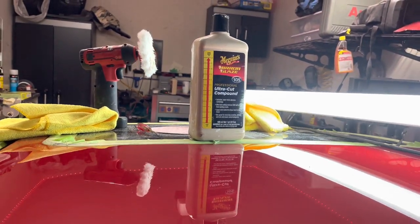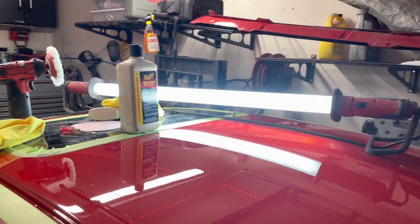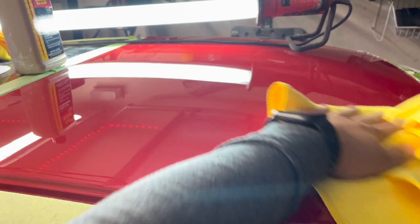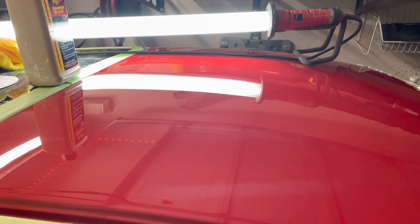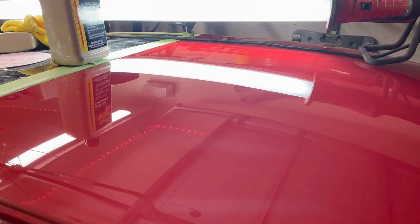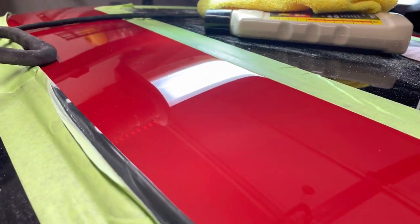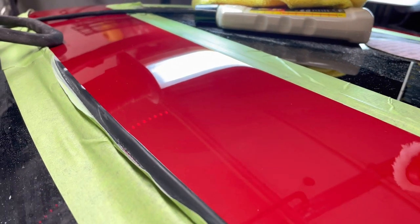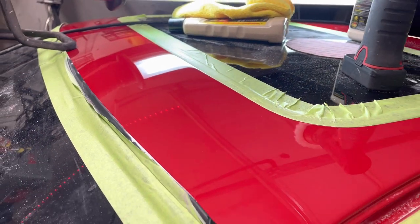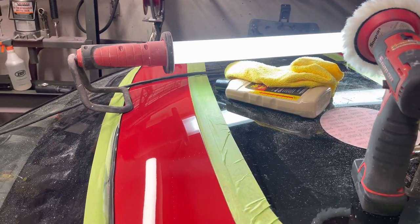But you guys could see how crystal clear that paint looks. Just, oh my gosh. And it looks like there's a bunch of defects, but there's not, because it's just dust landing on a perfectly flat surface. Check that out, guys. Of course, same with the front as well. You guys can see that beautiful reflection. Now, this is, like I said, the very first stage. Check that out.